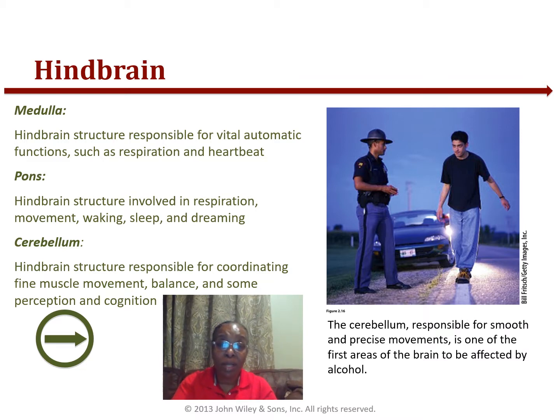Now, the pons is involved with respiration. It helps with movement, sleeping, waking, as well as dreaming. And those are not the only things; there are other things as well. It contains axons that cross from one side of the brain to the other. Think of it like this: pons is a Latin word for bridge. So the pons bridges all our information through those axons together.